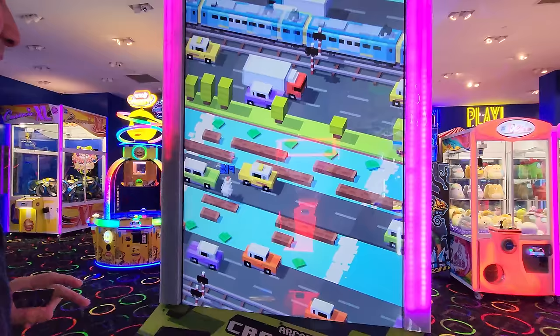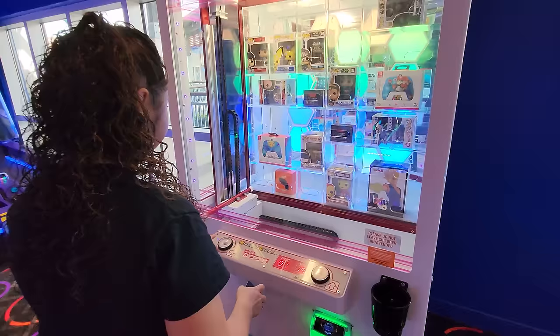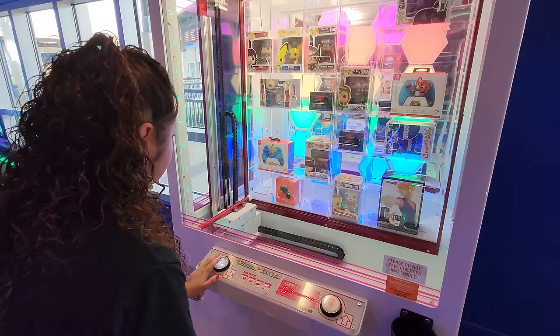Angel! You died, but that's okay. You have 1,000 plus the 200. We're back over here at Winner's Cube. Crystal is going to give it a try. I'm not sure which one she's going for, but we're going to find out.